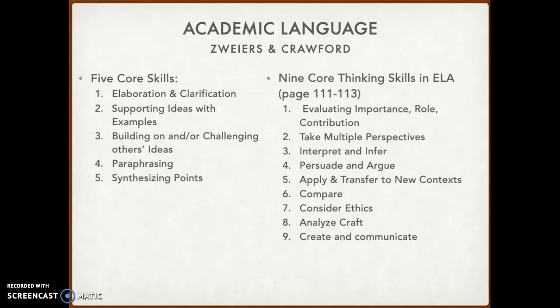So academic language, we see this in our EdTPA. We see keywords and action words for students to use, but Zwiers and Crawford take it beyond and incorporate it in discussion and analysis. They argue that there should be 5 core skills: elaboration and clarification. So students don't just simply understand the content, they're able to elaborate on ideas and clarify for others.